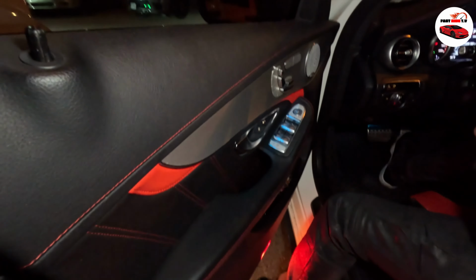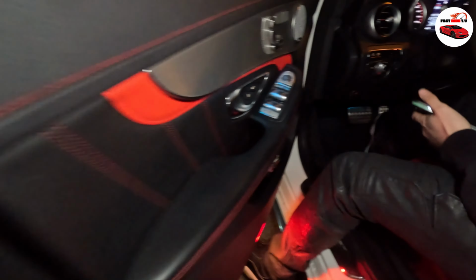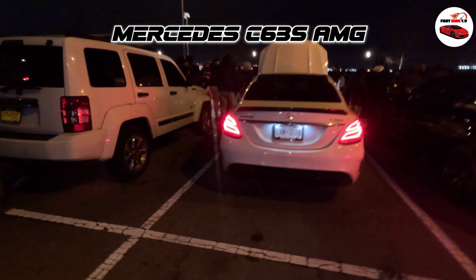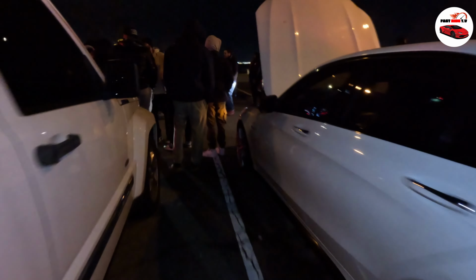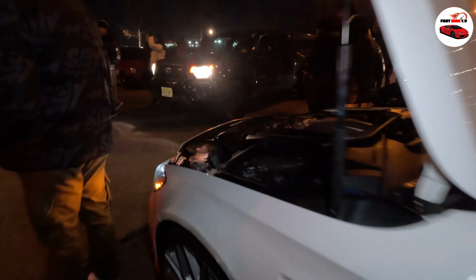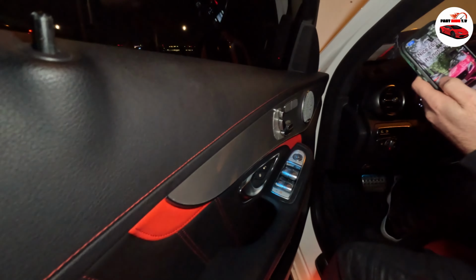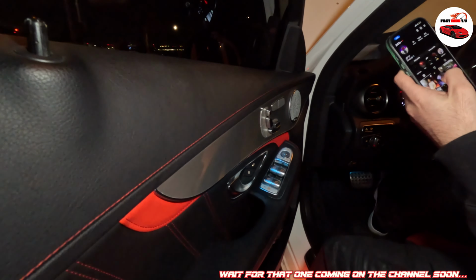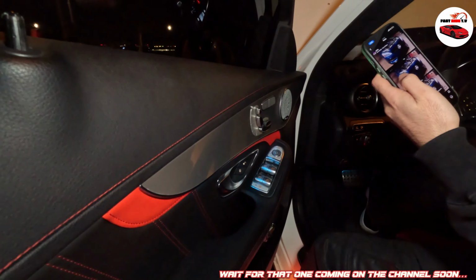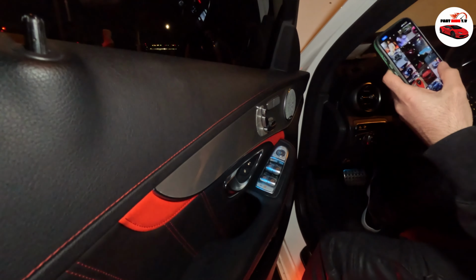That's what I'm saying. This one is a stock one. I just bought it to regular drive. The other one is fire. Oh yeah? You gotta see that. You gotta hear that exhaust. I wanna do something special tonight, man. Now I'm gonna go bring it. This is the one I got. I saw it online, I think. I got a blue one too, but this one is a C43.